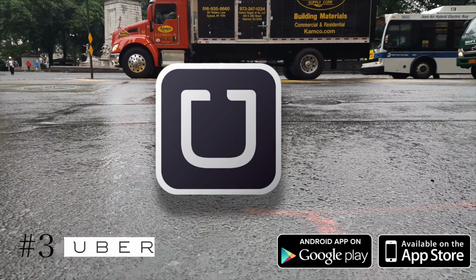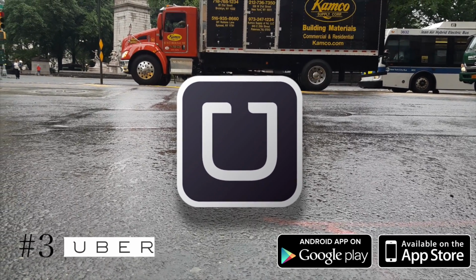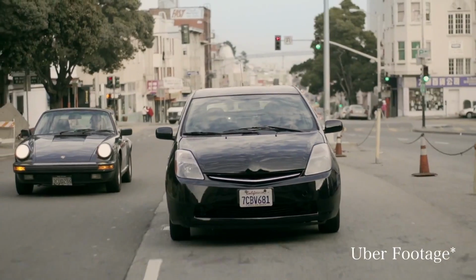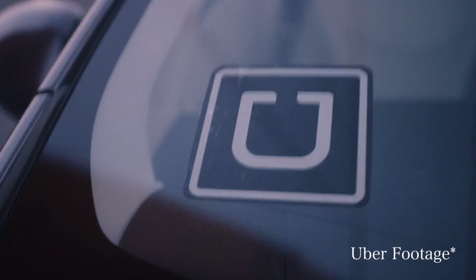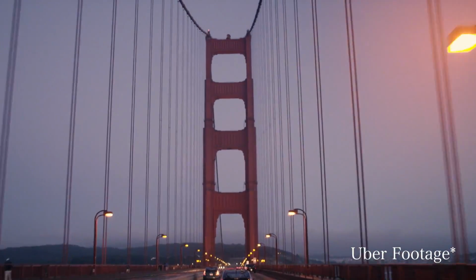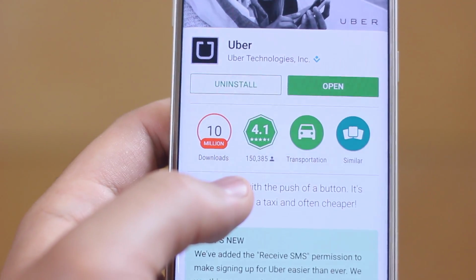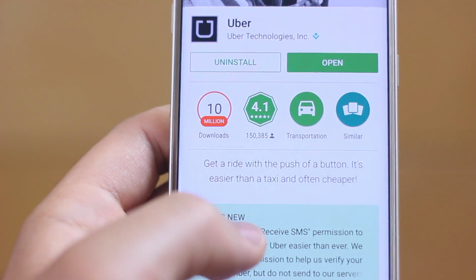So if you have a bit more money in your budget for your adventures and expenditures, Uber is there to take you. Uber is a car service that is arguably cheaper than your standard taxi, but it really depends on where you're going. With over 10 million downloads, Uber is extremely popular, especially in Manhattan, LA, and other metro areas.